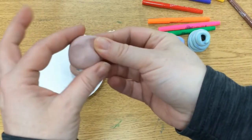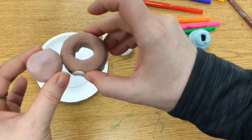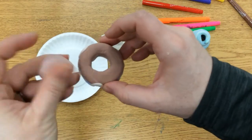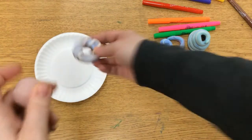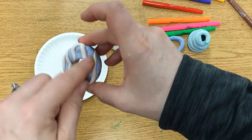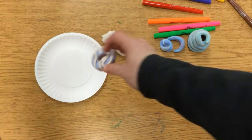Once you get to the desired color that you're looking for, I want my donuts to be slightly different. So I have a darker donut here and I have a lighter one here, almost like it's going to be a little bit of a glazed donut. So you can see that I created the donut first, and then I'm going to put the layer of the color that I'm looking for on top, and then my drizzle.